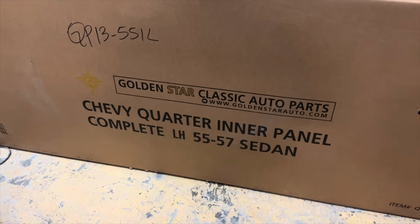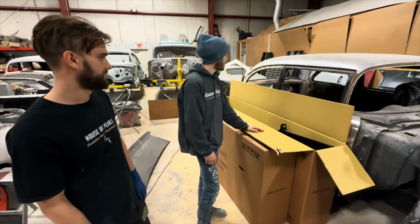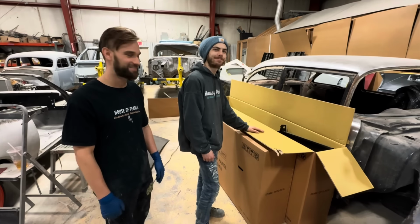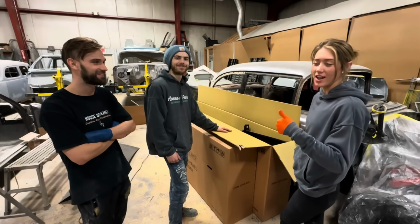Finally got the inner quarter panels, so this is the last thing we were really waiting on. Jesse wanted to do the quarter panels before the floors because he wants to weld some braces on the floors. He just didn't want to have to do that on the new ones. Finally got what we needed. I'm excited. Probably this week we're going to get started. So we'll see how much we can update videos for you guys.